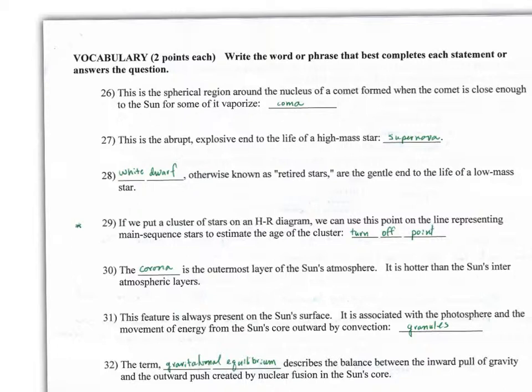Question 29, I was after turnoff point. If you look at a cluster of stars that were all born about the same time and throw them on a scatter plot called an HR diagram, where the high mass stars have left the main sequence, then we can gauge the age of the cluster of stars.